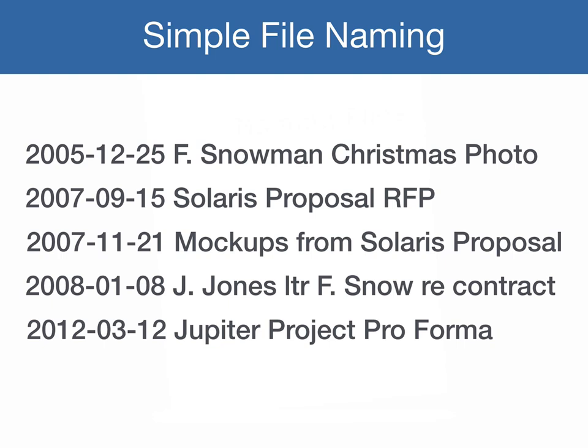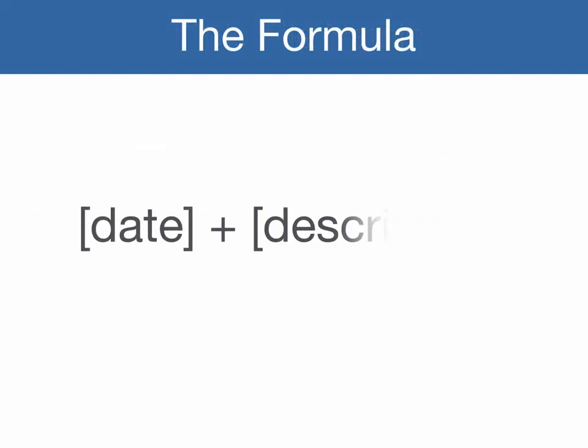You want to be able to see usually the most recent stuff and then work backwards. And you want a file naming system that lets you figure out what kind of document it is, and if it was a correspondence or email, who it was from and who it went to. So the formula for doing this is basically you have a date and then a description, right?